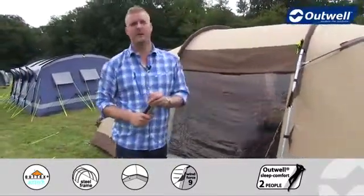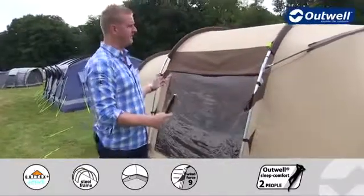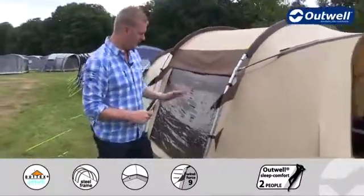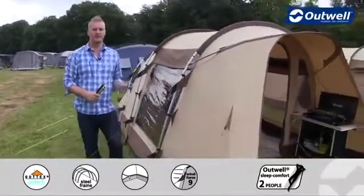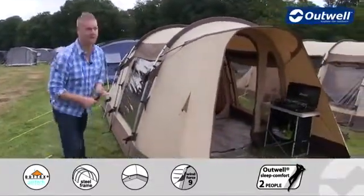So to finalise, we have a couple of optional extras available for this tent, including a footprint to go under the ground sheet and also a carpet for the living area, just giving you that little extra luxurious feel within there.